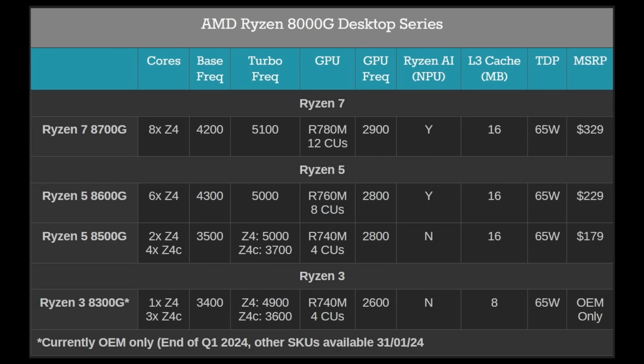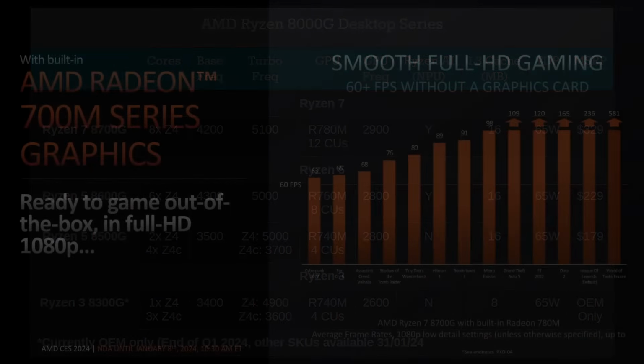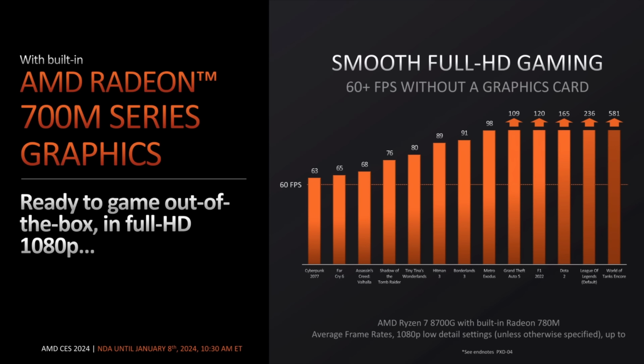So as these are basically the Phoenix and Phoenix 2 based silicon but ported for the desktop with a 65-watt TDP, you get similar features like the integrated NPU for AI, at least on the 8700G and the 8600G. And you also get RDNA 3 graphics, which is the key feature here. CD Projekt Red announced that the 8700G can run Cyberpunk at 1080p without the need for a discrete GPU.